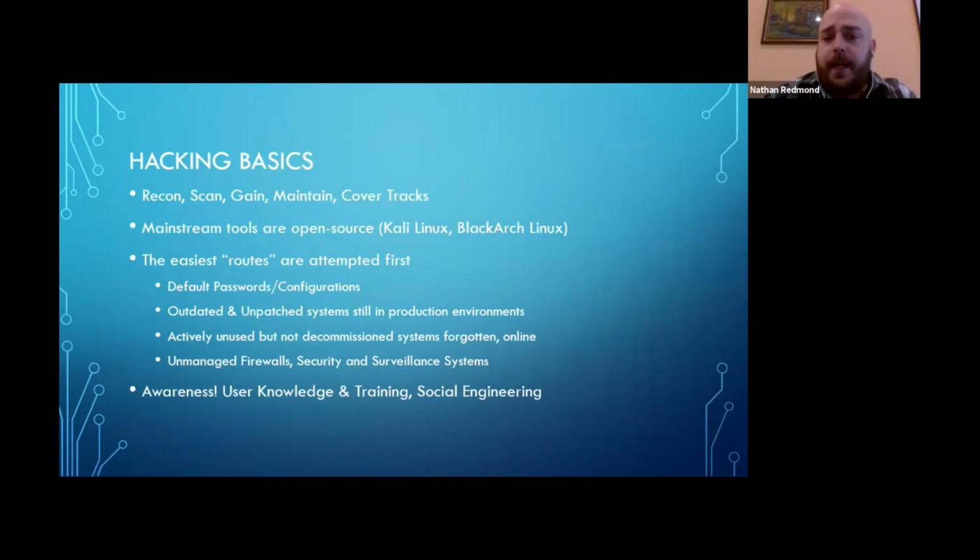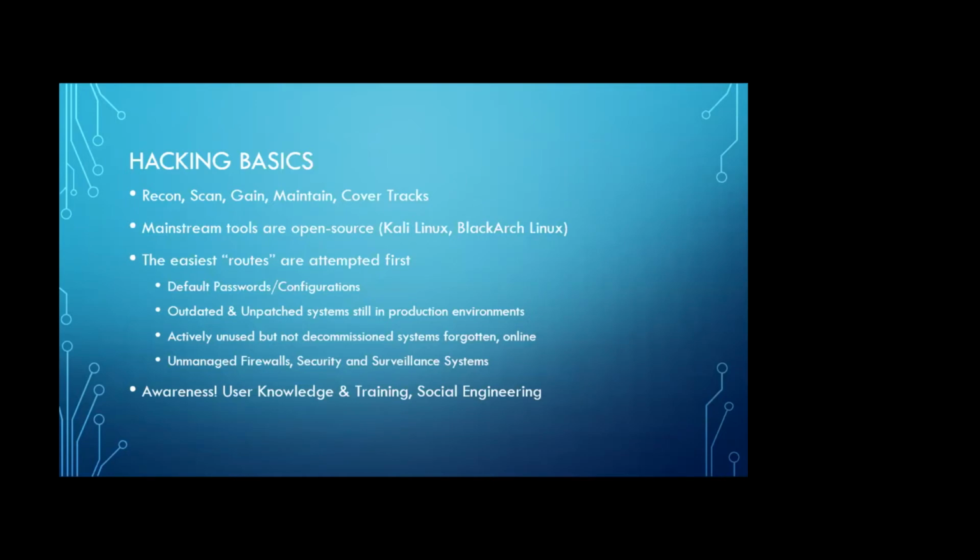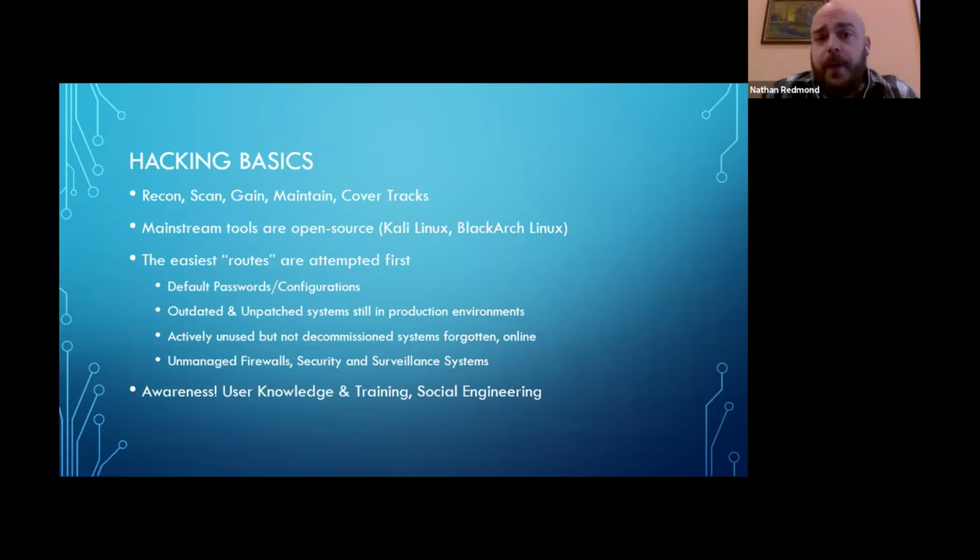Using other things such as outdated and unpatched systems, or equipment that used to be in production or is still in production but not actually used, just completely forgotten. Those can be exploited if they're not maintained properly. If they're forgotten and there's no upgrades, there could be exploits and vulnerabilities that come out over time, and forgotten tools can be used against you.